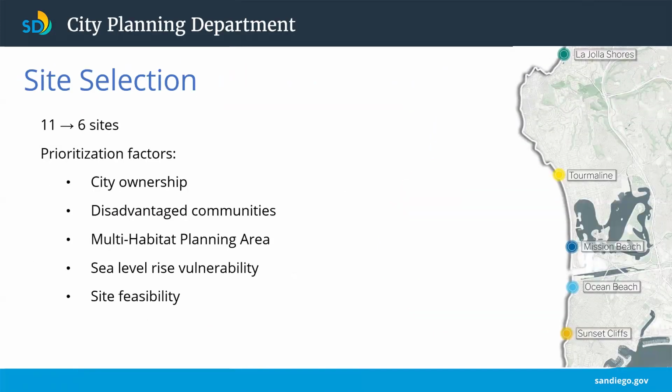For the planning process, we started with 11 potential sites along the city's coastline and narrowed it down to 6 sites using prioritization criteria. These included city ownership. The city needed to own the land to be able to construct and maintain the project. Disadvantaged communities: whether or not there is potential to support coastal access or positively benefit disadvantaged communities. Our multi-habitat planning area: if the project was in or near our multi-habitat planning area, it could positively benefit protected or sensitive species. Sea level rise: the extent to which the site was vulnerable to sea level rise. And finally, overall site feasibility: whether or not the site was well suited for a nature-based solutions approach for coastal resilience.